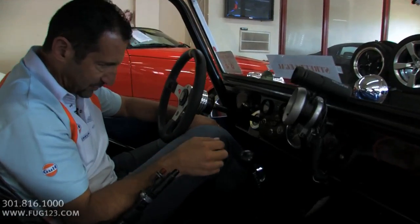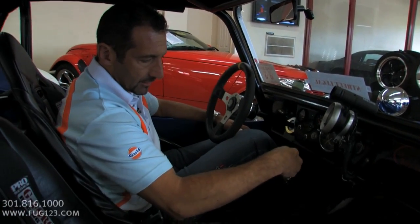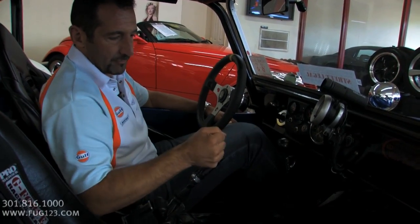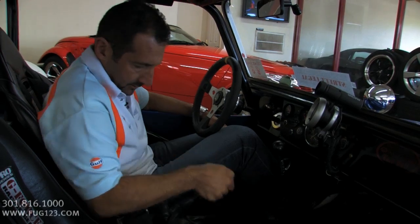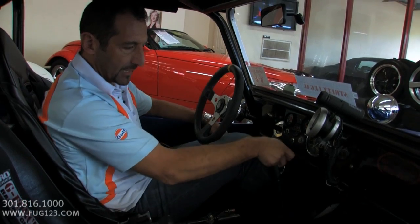The one thing I loved so much about it was the shifter. It has the close ratio shifter. Like, check this out. Look at that. If you've ever been in a Volkswagen before, the throw would normally be from here to there to here. Not the case. When you're driving, man, it's just super, super easy to move around. And then it's got reverse lockout too.